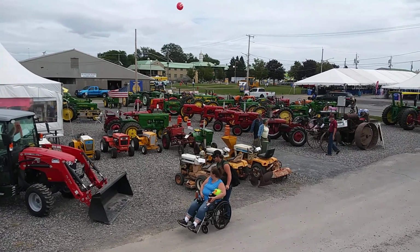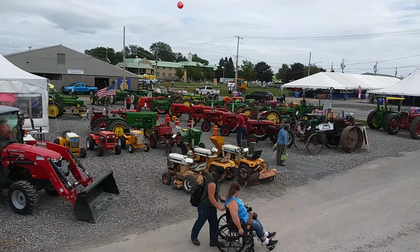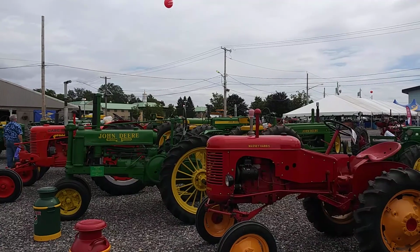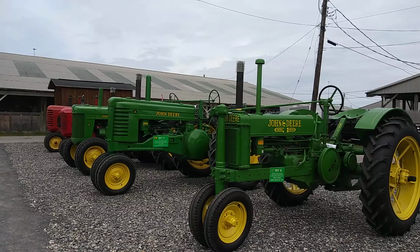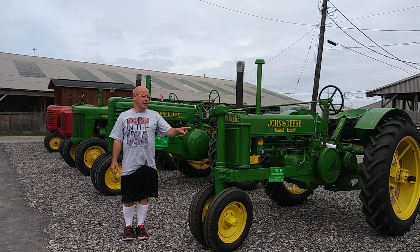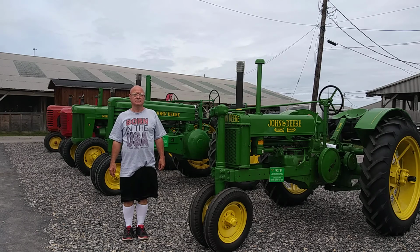Is that your high horse? Yeah. Well, there's a lot of tractors here. This is a neat old one here. Here is a nice line of John Deere tractors. Peace.